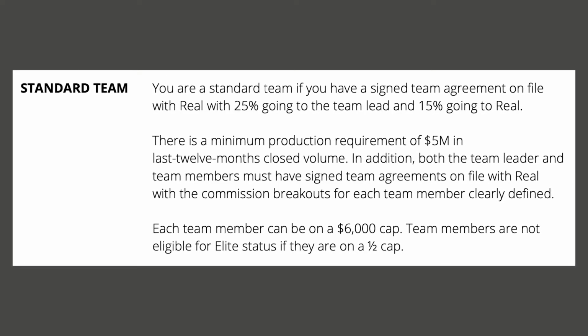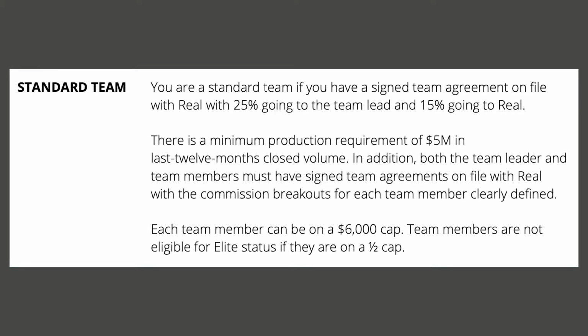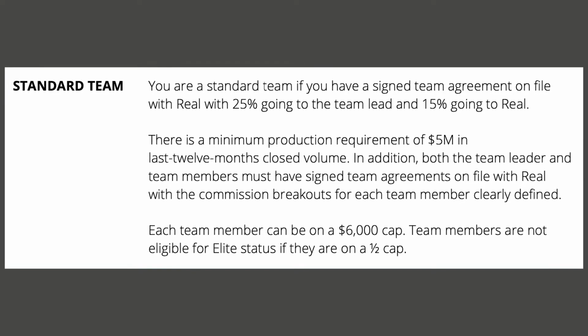And there is a minimum that the team members have to pay to the team leader of at least 25% of their commission, and that's in addition to the 15% of the commission that has to go to Real Broker to pay their $6,000 cap. And for a standard team, you have to have a signed team agreement on file with Real Broker. And so that's the typical team structure that we see in our industry. The one big advantage, again, with Real is that with that team structure, you can grow that across your entire state because you all have the same broker that you're underneath.